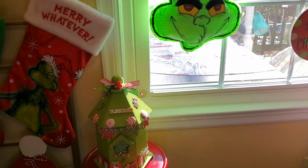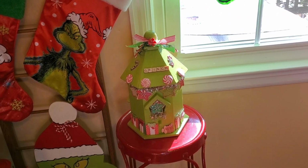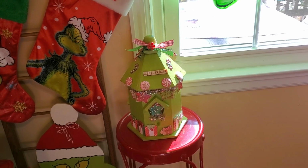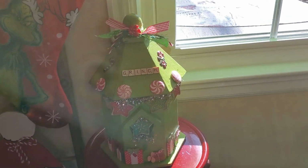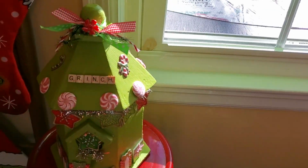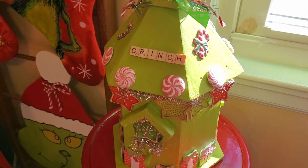John decided he wanted some Grinchy houses, so he painted some. He had the Grinch green color mixed up and he painted some bird houses, and then I decorated them. I don't know whether you can even see it or not, the light's so bright. Grinch.